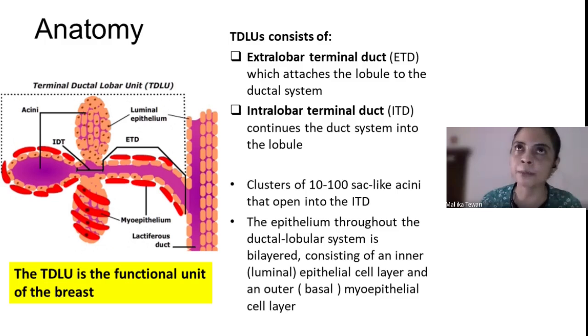As you would imagine, the primary function of the breast is to produce milk. Hence there are these bubble-like acini which selectively open into a duct called an intralobular terminal duct. Then it joins and becomes a little longer, called an extralobular terminal duct. Now, hundreds of such ducts are there in the breast, which ultimately join the main lactiferous ducts, about 20 in number approximately, and they converge towards the nipple. All this system, which is a unit, is the TDLU.